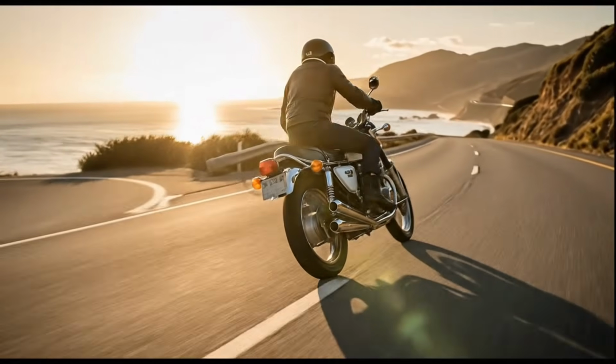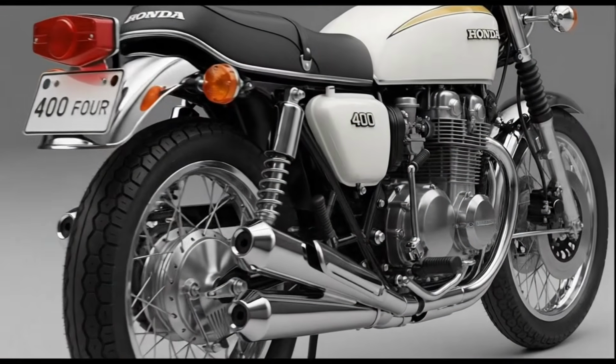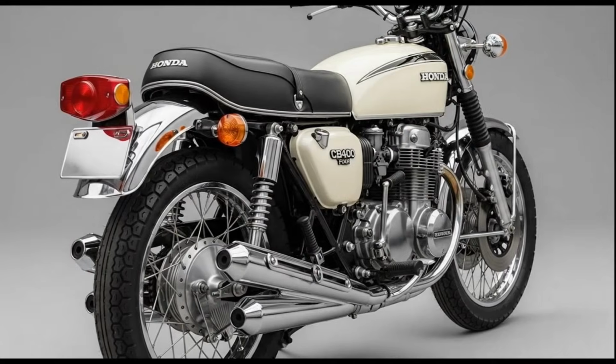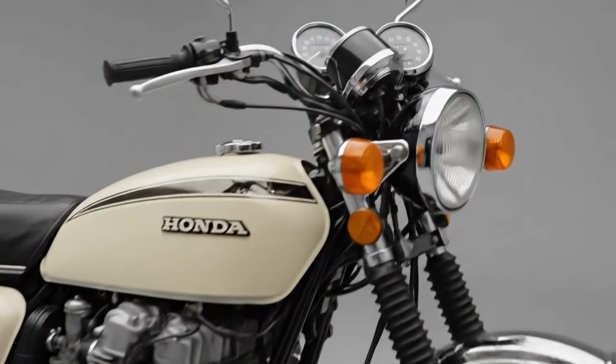This is a motorcycle that not only looks and feels special, it performs with the consistency and reliability for which Honda is renowned. Riders can push it hard or take it slow, and no matter the pace, the CB400 responds with character and confidence. Honda also focused on practical, everyday usability.